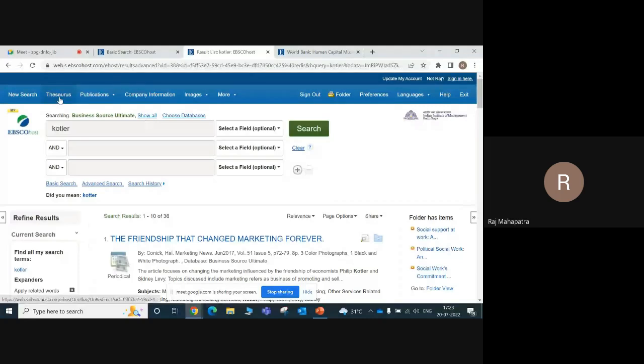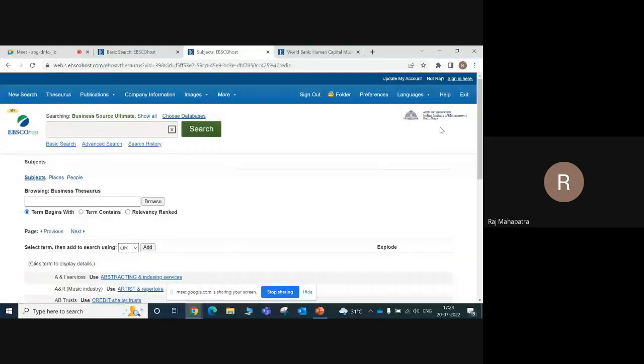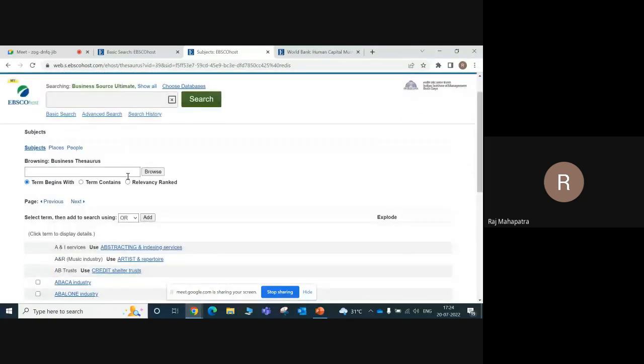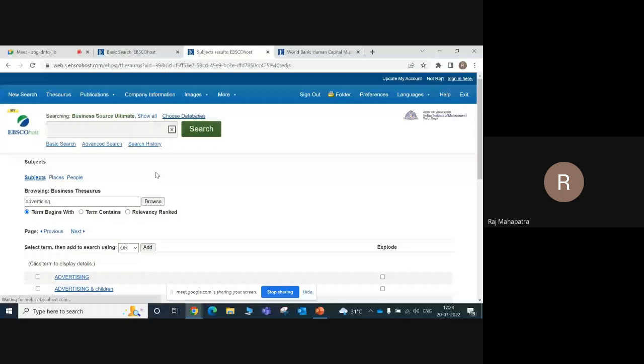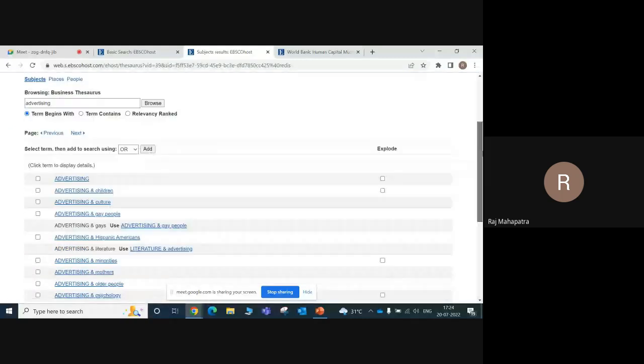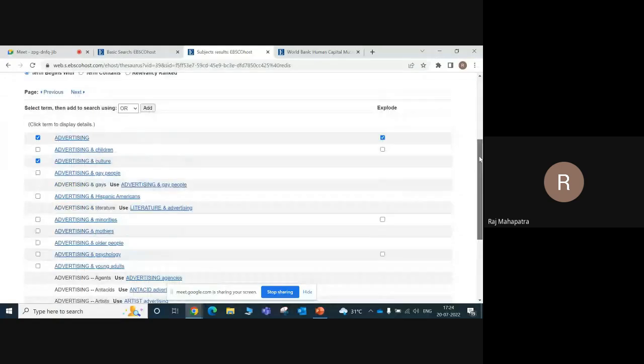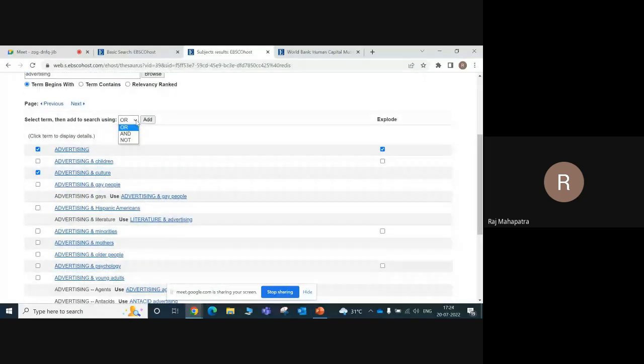We have also integrated the business thesaurus. You can search for all the standardized keywords related to your subject area. If I'm looking for standardized keywords for advertising, you can simply browse, and then you get all the subject indexes related to advertising. You can also select from the drop down menu advertising and culture, combine these two keywords with any of the Boolean operators and, or, not, and perform the search in the database.